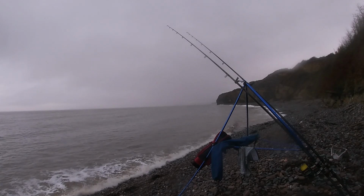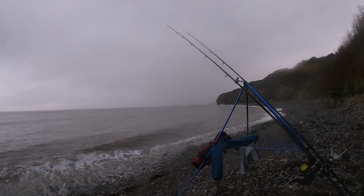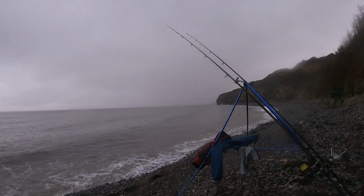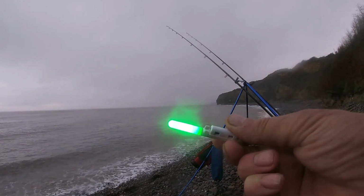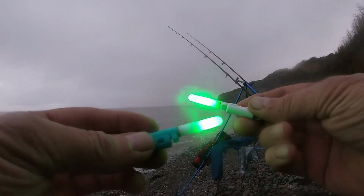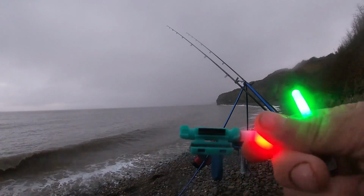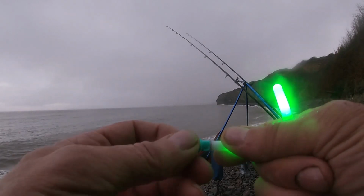Right. I've got something to show you. Now, a young chap called Jake from Rig Shark has sent me some tip lights to try out. Now these ones, what I like about these ones, you got a little clip on them. These actually wrap around your rod and clip on.